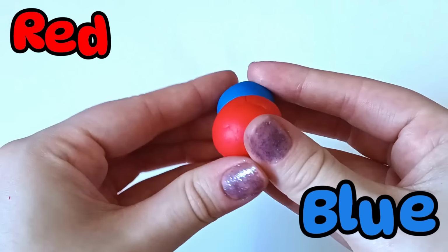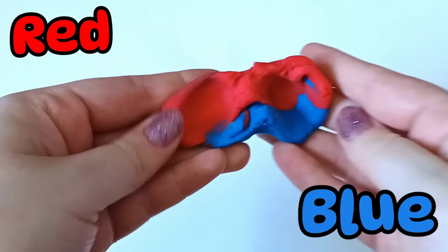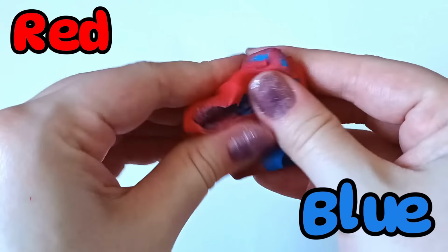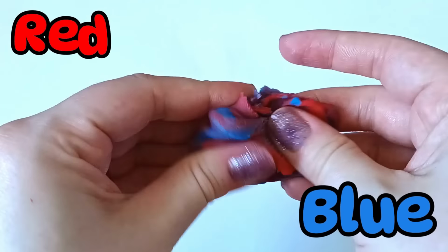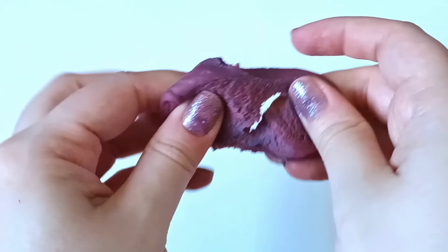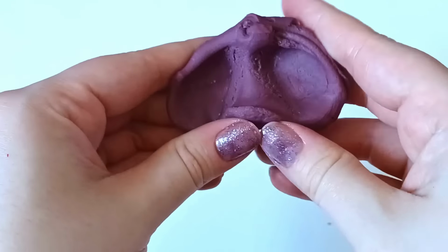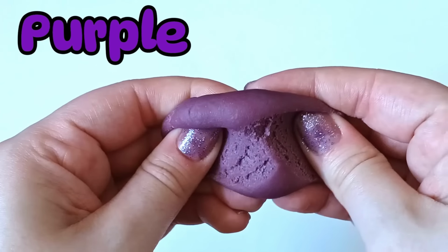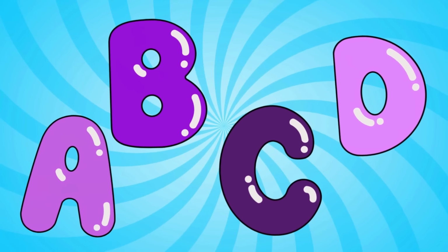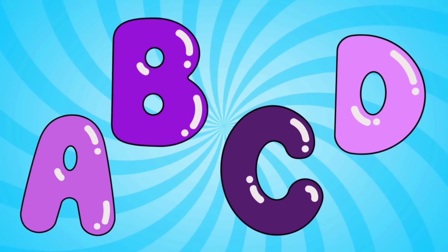Now let's mix more colors. We've got red and blue. What color will red and blue make? We're almost done. What color has it made? It's made purple. Red and blue makes purple. We have some purple letters. We have A, B, C, and D.